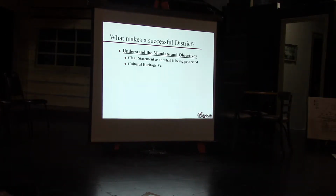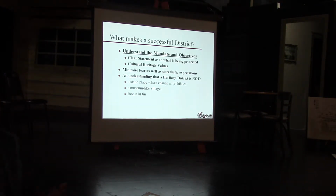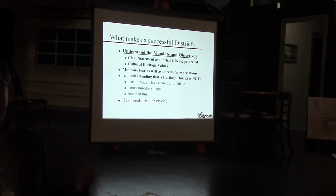So we'll start with understanding the mandate and objectives. It's really important that everyone in the community, especially the people who are in the Heritage District, understand what is being protected and what is the mandate of the district. And basically it all revolves around protecting the cultural heritage values, be they landscape, built heritage resources, other elements, streetscapes, vistas. Part of that understanding is minimizing the fear of what a heritage district is, but also managing unrealistic expectations of what a heritage district can do for you.